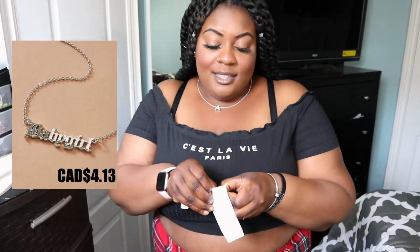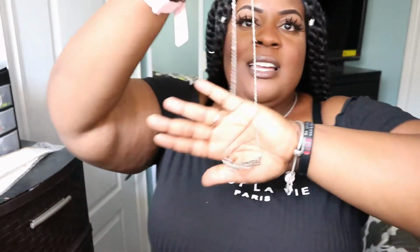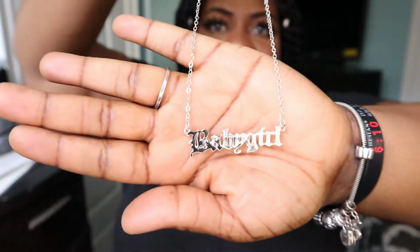So I'm just gonna go ahead and show them to you. I got this baby girl necklace. I got this in silver. Let's see what it looks like. Oh, it's nice. Oh, the baby girl is a nice size. So this is what the necklace looks like. It just says baby girl on it.